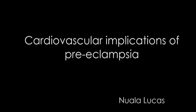Our next presentation will move to a new group of patients, the pregnant patients with preeclampsia. The topic will be about perioperative cardiovascular implications of preeclampsia.